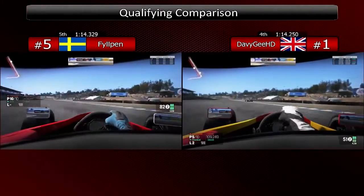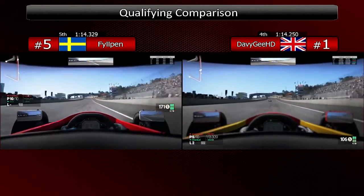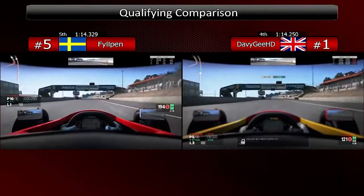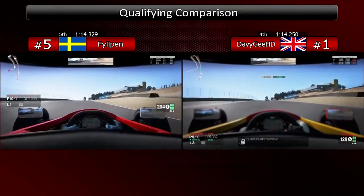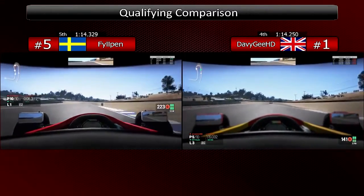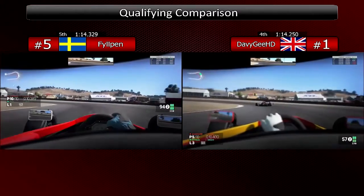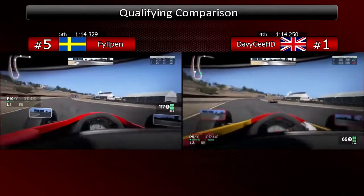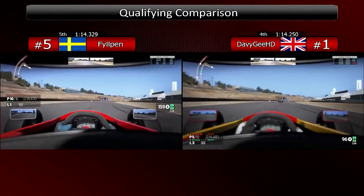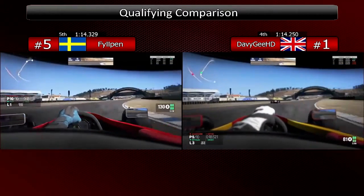You join us now on a direct comparison lap between Davy G, HD and Felpen around Mazda Raceway Laguna Seca. 2.2 miles, a fantastic circuit in California with the infamous corkscrew corner. Let's see how these two guys go about their laps. Coming into the first corner, as you can see, Davy G taking a much tighter line through that first corner on entry to Felpen, and Davy G's actually got a lap car in front of him this lap, so hopefully that doesn't affect his time too much.